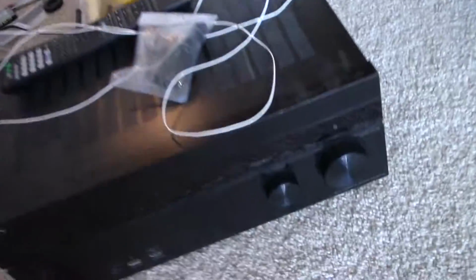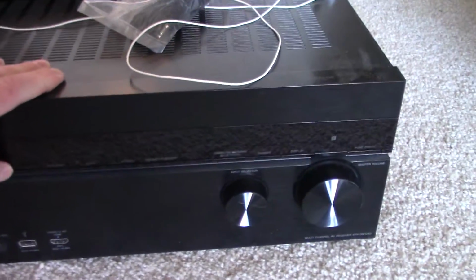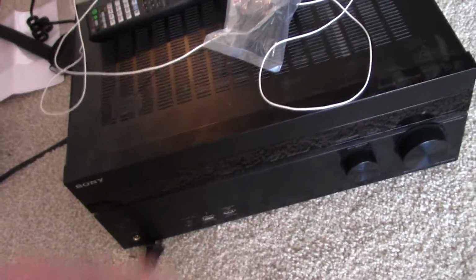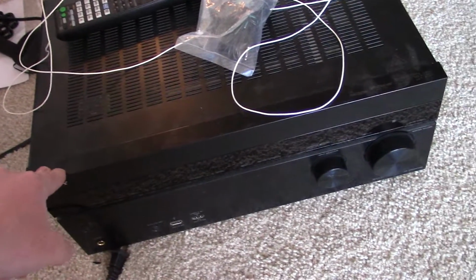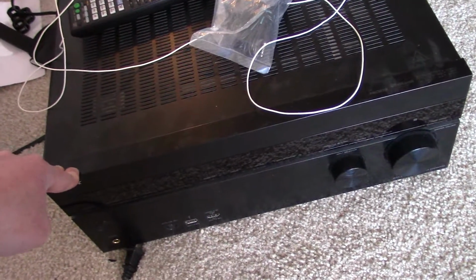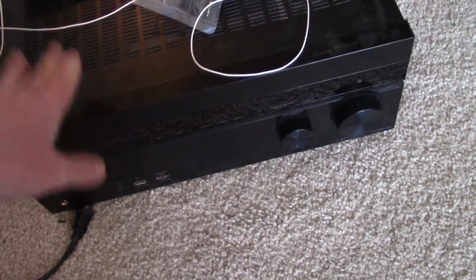And I'm going to show you what I did. This right here is the old receiver. This is the Sony STR-DN1040 receiver. And I've had this for about 3 years. It came out in '14, I think. And it's been somewhat good to me.